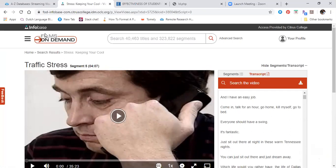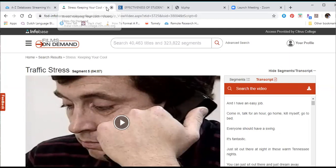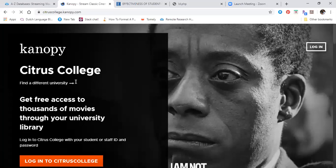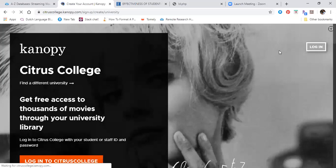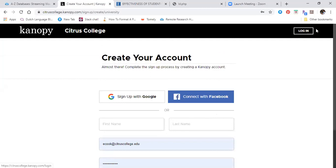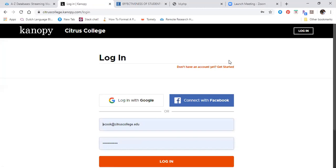What we're going to do now is take a look at our other streaming video service, which is Canopy. Now I know that we previously logged in to our databases, but Canopy is going to make us log in again. Oh, it knows me now. I've been doing this a lot. Let me log out so you can see what it looks like. So this is what you'll see. Log in to Citrus College. Go ahead and click, yep, I'm going to log into Citrus College. If you don't have an account, go ahead and create one here. You don't have to use your Citrus password. You can use whatever password you want. If you do have an account, just click login over here and then put in that information.